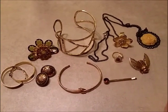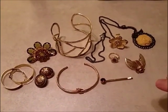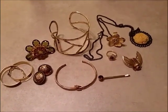This is also $25 plus shipping. And you'll see why when I show you the individual pieces. I'm going to turn you around and let you look at them up close.